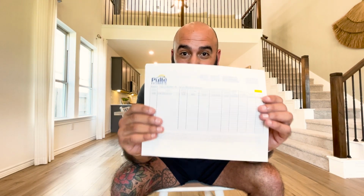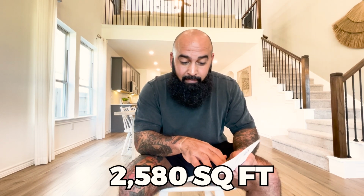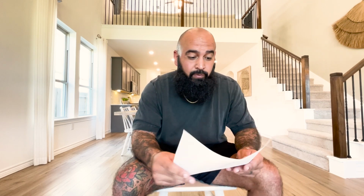All right, guys, so that was the Pulte 45-foot section. As you can see right here, there's only one for sale. So they don't have this model on the ground as inventory, but it can be built, right? They got a ton of sections that they're still building out. If you like this model, it starts at $352,990. This is the Hamilton floor plan, 2,580 square feet, 4-bed, 2.5 bath. $352,990 is what it's starting at.